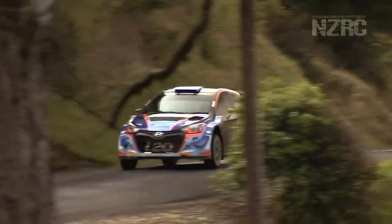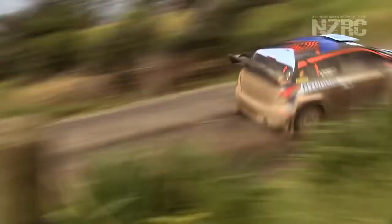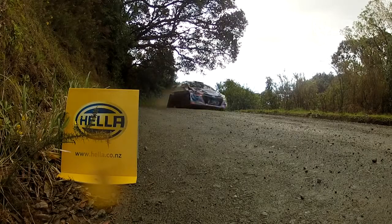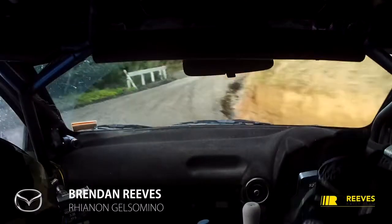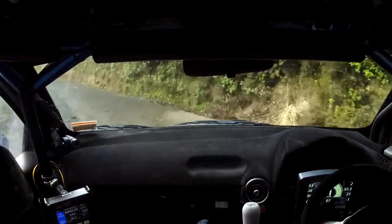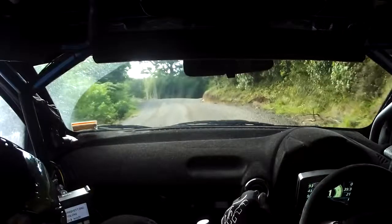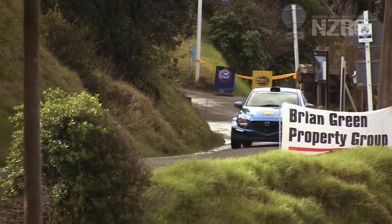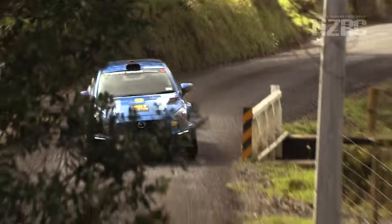Paddon 45 seconds faster than anyone on the first run through Kennedy Bay, and this time he shaves another 7 seconds off that time. So the challenge is up for Brendan Reeves. Holds the lead, but disaster again in the car, cuts out on the stage. This must be so frustrating for Brendan and Rhiannon. And the team will be frustrated too. This car has so much potential, and I really wonder if this is a legacy of the big crash at Rally Australia. Well, let's see what Reeves can recover here.